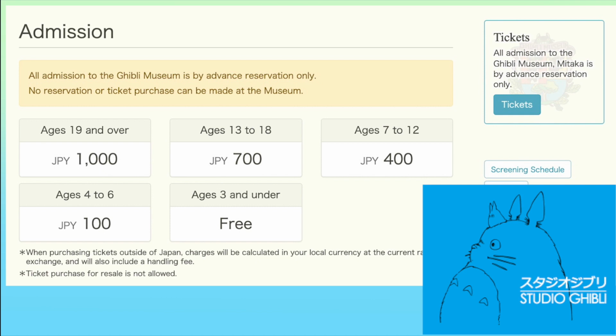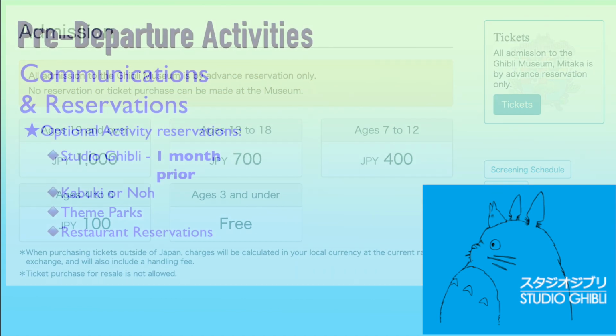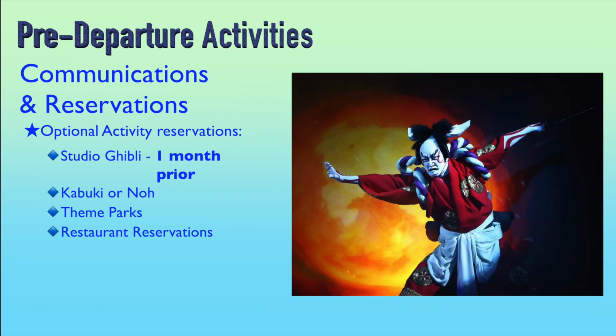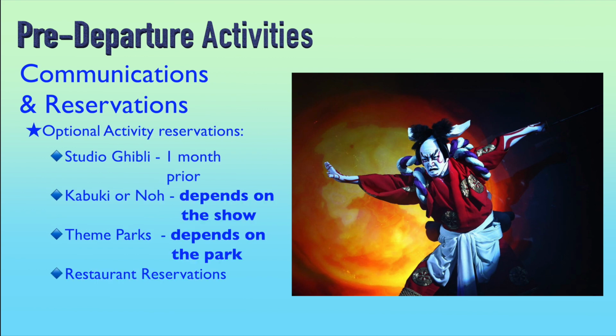They only sell enough tickets for 200 entrants per day, so tickets can sell out. Tickets for other attractions like Kabuki, Noh, and theme parks don't necessarily need to be pre-purchased, but sometimes it can be a huge time saver.